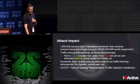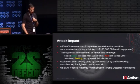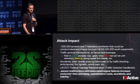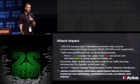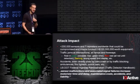So what the US Department of Transportation says, they say that sensor malfunctions and associated signal failures increase motorist time and delay, maintenance costs, accidents, and liability. This is what the US DOT says. It's not me.